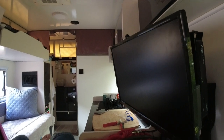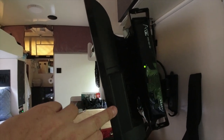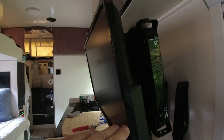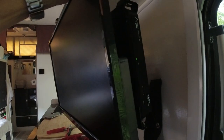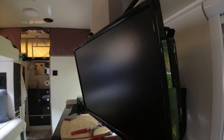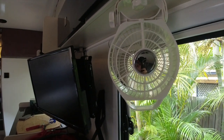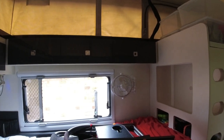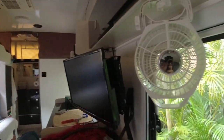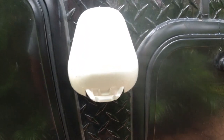And one more little mod that I've done is a Vast satellite decoder mounted on the back of the TV there. So I've got the inputs on the side of the van, so they just run up to the satellite dish, and yeah, we've got satellite TV everywhere. And this little $49 fan, just picked it up from Rotech Marine, and it's a lot cheaper than the Sirocco fans, and works just as well. $49.